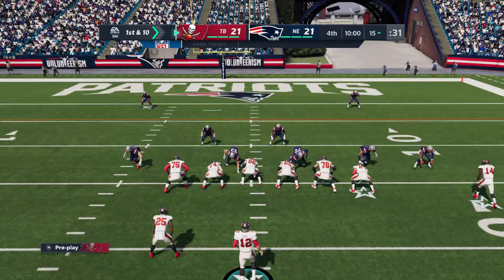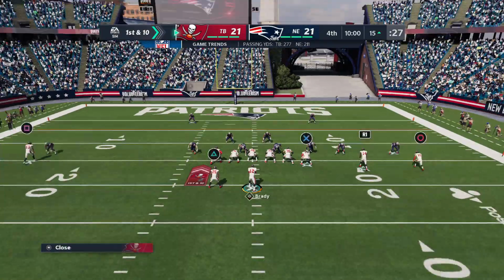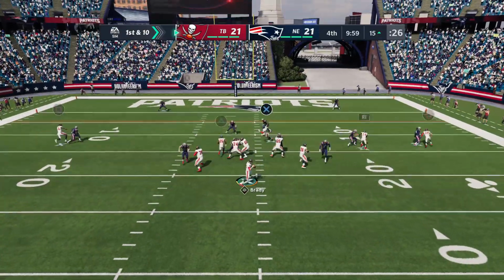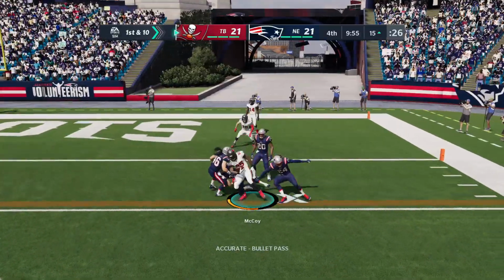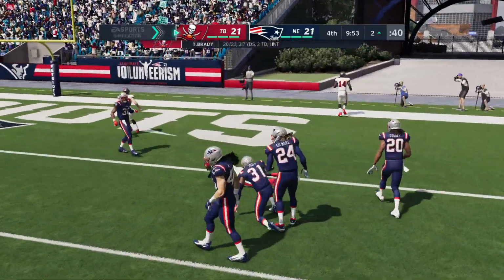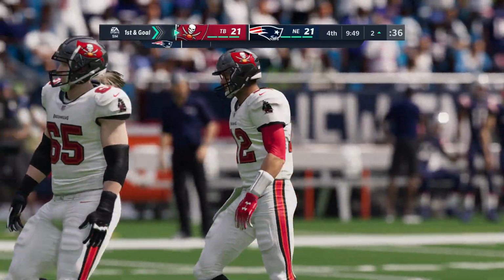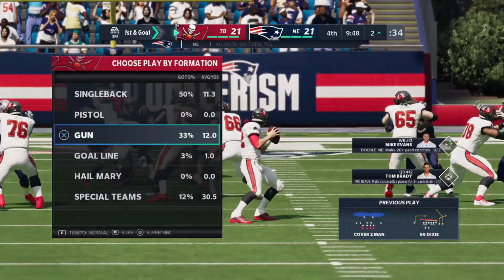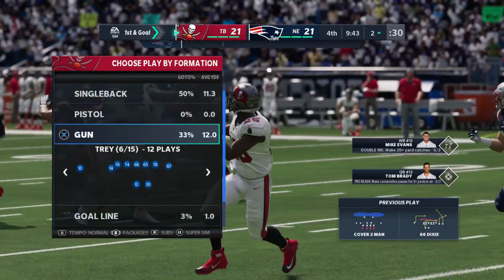Line of scrimmage, the 15. It's 1st and 10. Brady now on 1st down. He finds McCoy. And he'll be taken down at the 2-yard line. A solid pickup of 12 yards, and now they're knocking on the door. And with that last play, he's now up over that 300-yard mark.